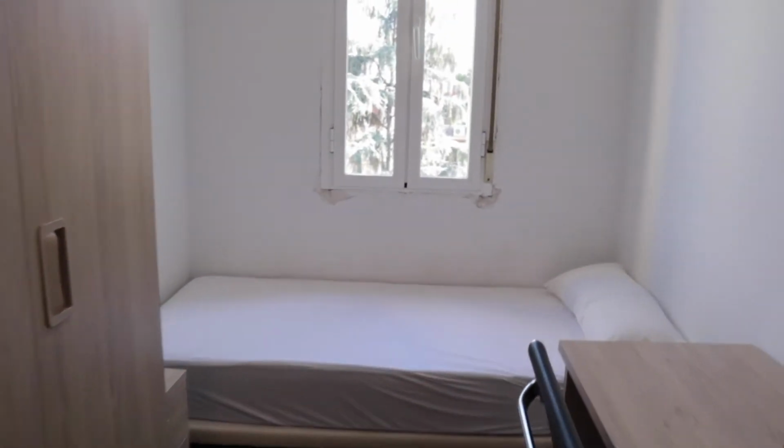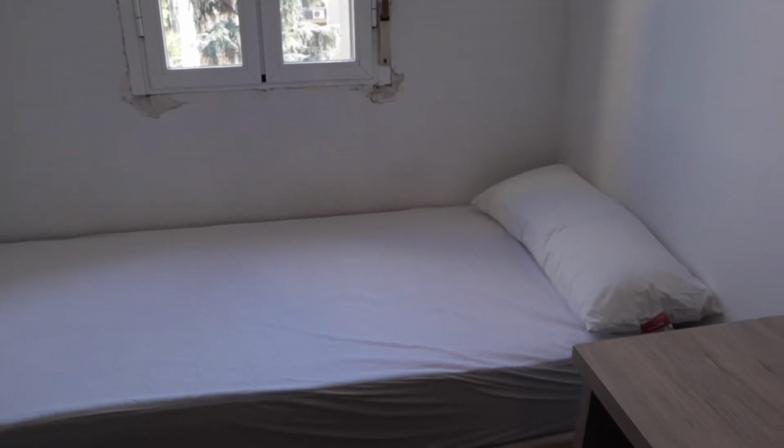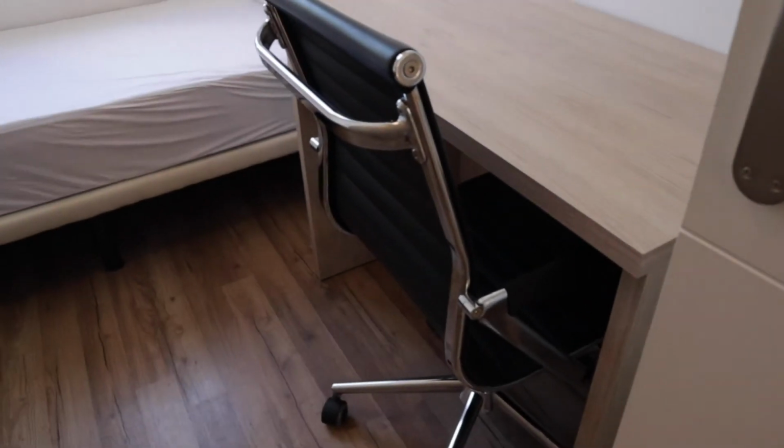And to finish, we found the bedroom number three with a single bed. Desk, wardrobe here, and this window with the view.